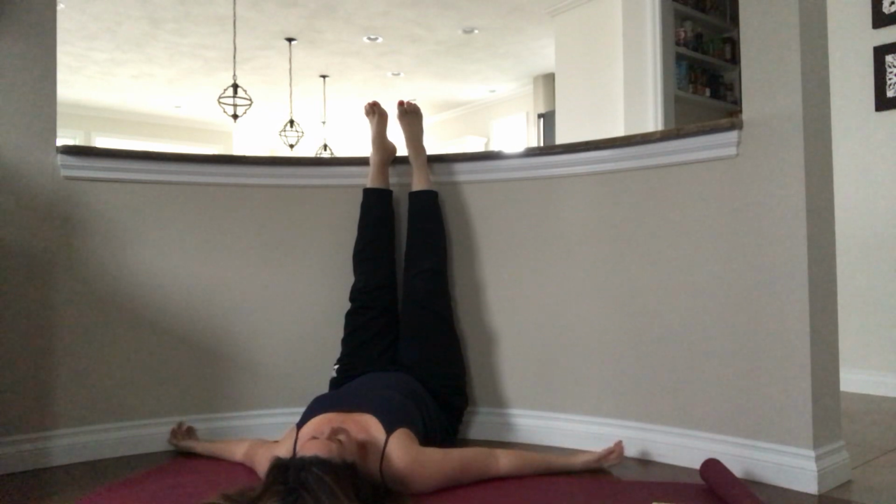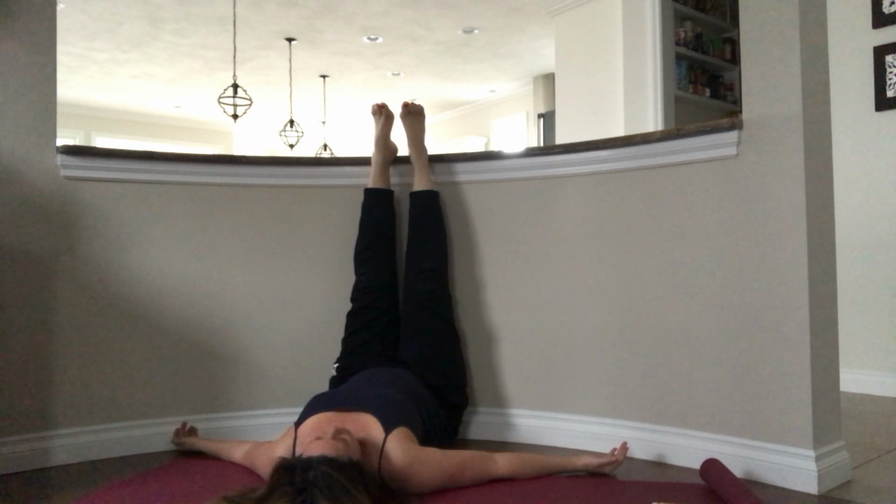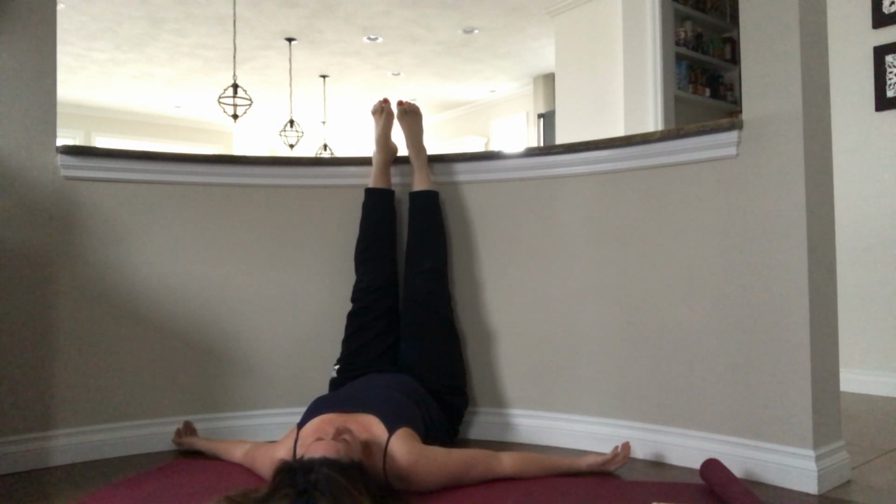So once you're there, just quieting the body down once again. Go ahead and close your eyes. Take a nice long inhale, exhale out the mouth. Let's do that again. Nice long inhale, exhale out the mouth. Close the eyes, feel the floor beneath your shoulders, beneath your lower back, beneath your upper back. You might want to engage that natural curve through the lumbar and through the cervical spine, so no flattening out of the neck or lumbar.